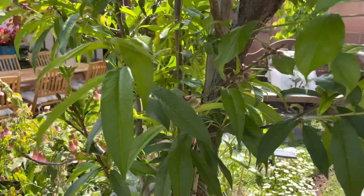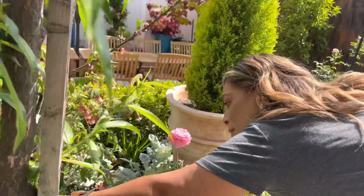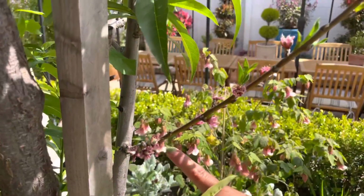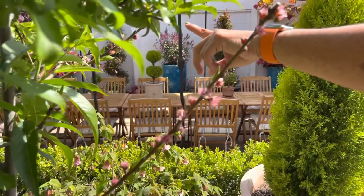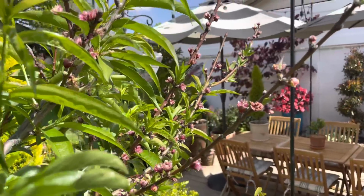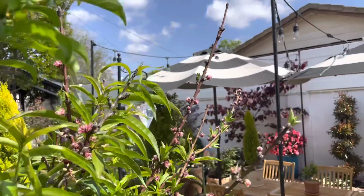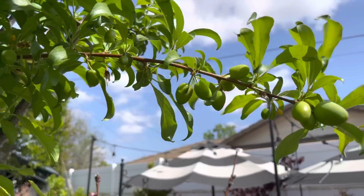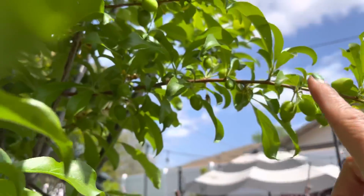And then if you want to come over here, this one's the Alberta peach. This is the one I was telling you about. And look at that. Look at all those buds. That's going to be all fruit. And this one back here is the apricots. So like I said, many different fruits that will be harvestable, if that's a word, in about summertime. Look at all the babies.